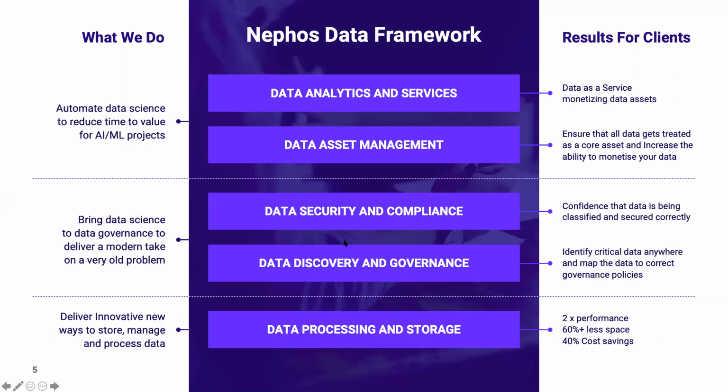We also are doing more and more work in the security and compliance space. This is really all around bringing some data science to data governance, giving customers the ability to get a full 360-degree view of their data, regardless of where it is or what it is, and then being able to apply some policy enforcement to those things, all in one place.